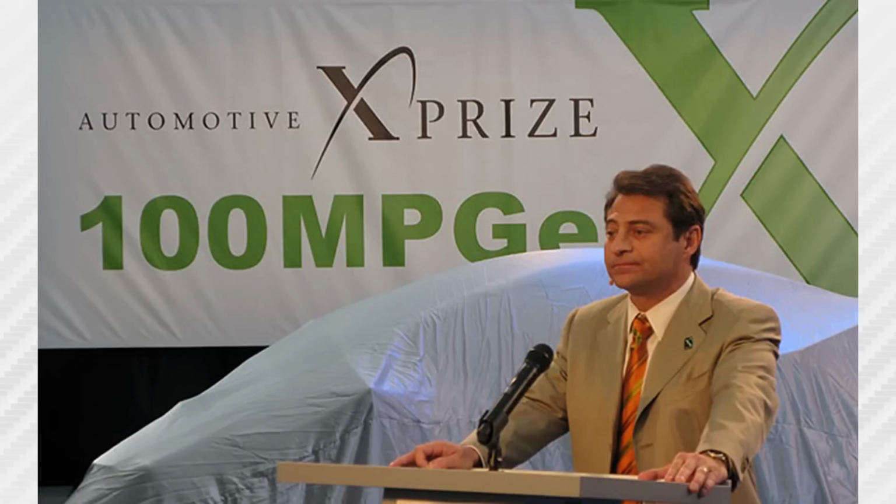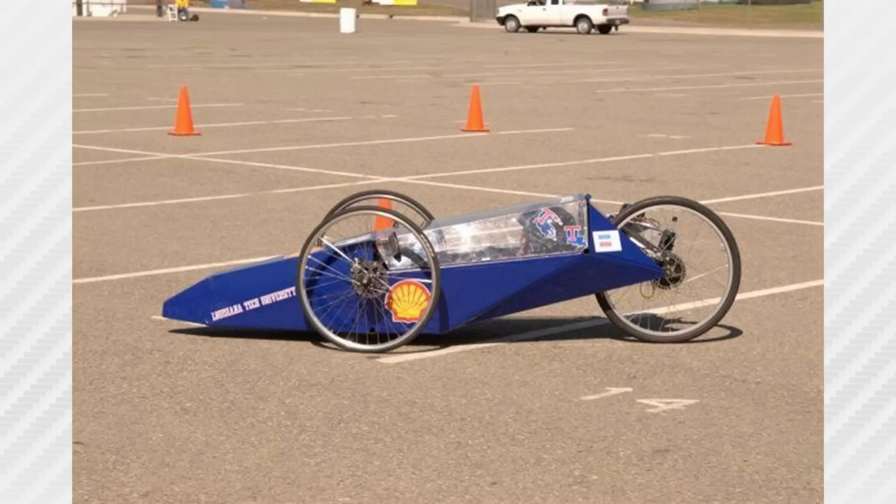In 2008, the Progressive Insurance Automotive X Prize announced a $10 million prize purse and an international challenge to see if it were even possible to build 100 mile per gallon cars to road legal safety specifications. The closest thing we had in 2008 were like bobsleds. They achieved more than 100 miles per gallon, but they held one occupant and they didn't meet road legal safety requirements.